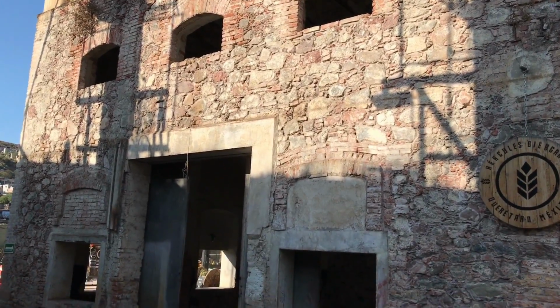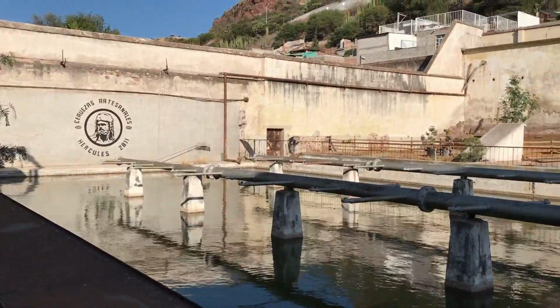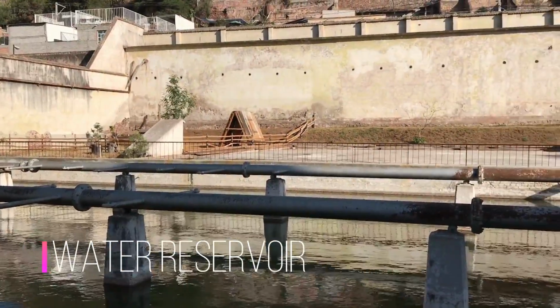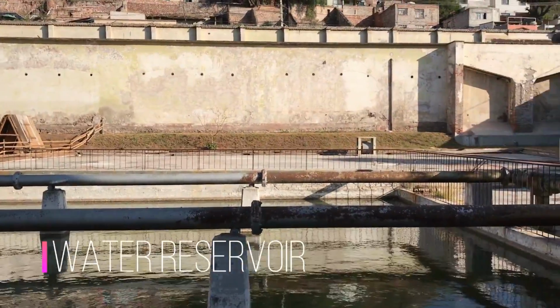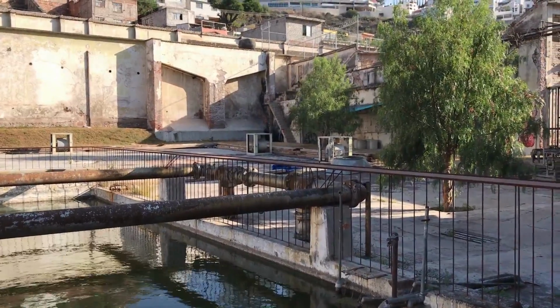Back outside, we see different buildings that today are used for different cultural activities. Here we're looking at a water reservoir inside the factory. But where did this water come from? And that's one of the questions we're going to try to answer today.